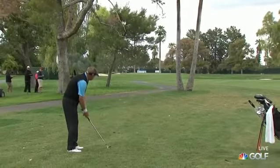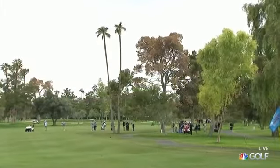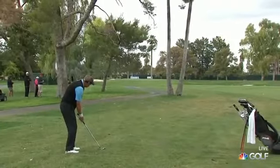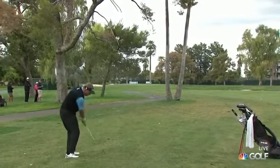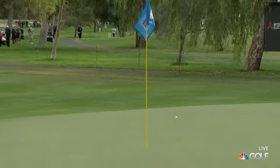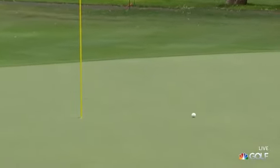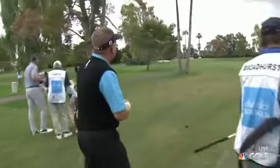And now Paul Broadhurst, second, and what's his situation? Boy, he's going to have to thread the needle, under one branch, over another, 135 to the hole, 136 actually. But out of this rough, boy, he did it. And it's on a great line. What a shot that is. No delay. He made it look easy, John, and it was not. That is a championship golf shot right there at the opportune time.